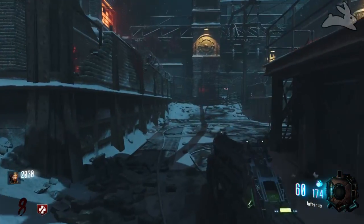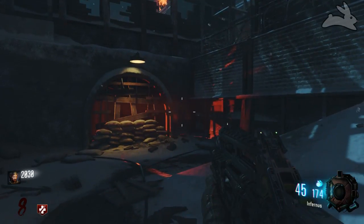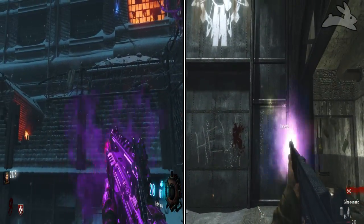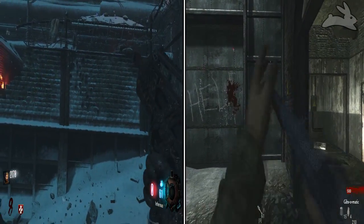You're going to go all over the place, so it's very, very hard to control. So when it comes to recoil, the Thompson is definitely the winner. And when we look at hipfire, again, I'm going to have to give this one to the Thompson. It's just very predictable. You know exactly what it's going to do.